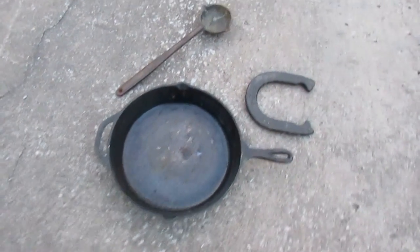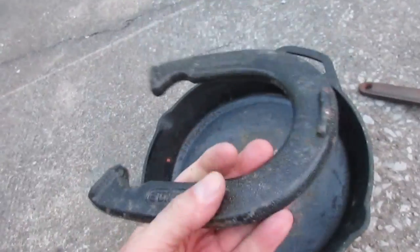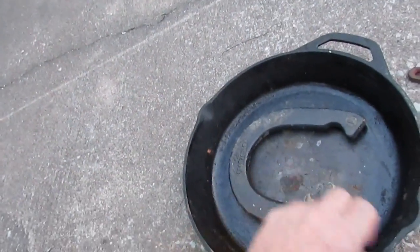Check this out. I scored these off camera a while back. Old iron skillet and a horseshoe. I think that's from a horseshoe game. It might be worth a buck or two.